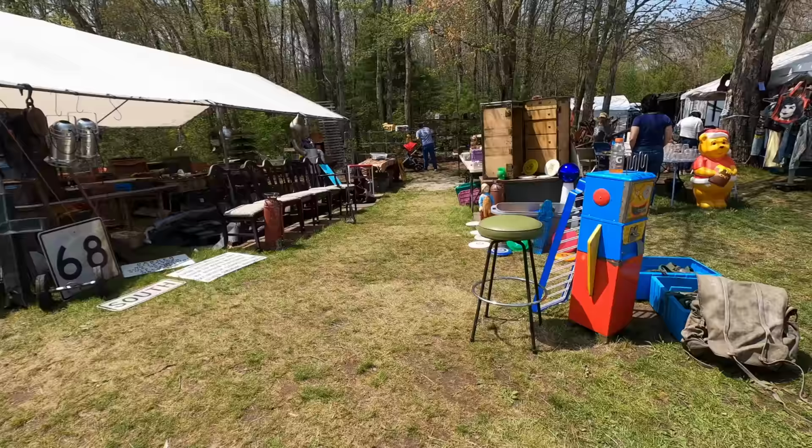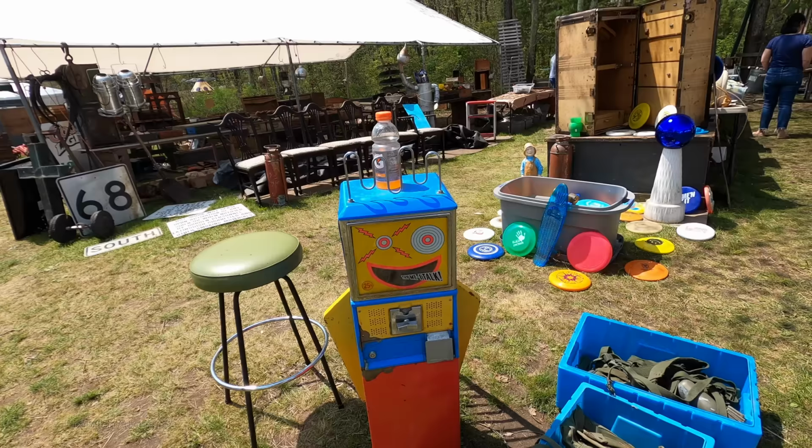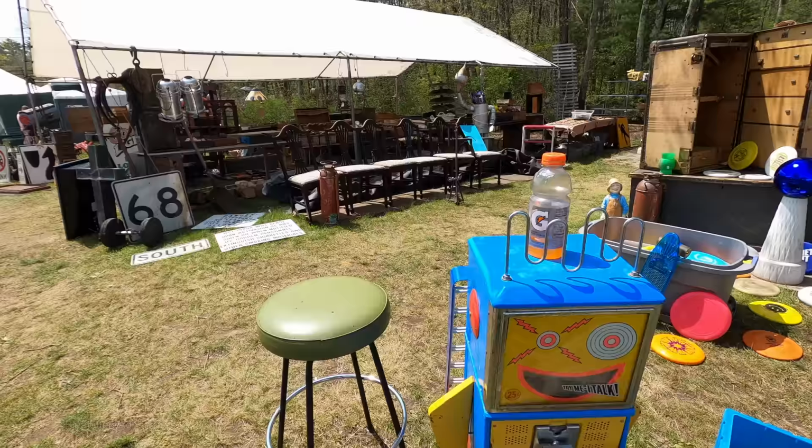Here's a vending machine I've never seen before. This is apparently from 1960. It's Marvin the Talking Robot. And according to the internet, these go for about $200 to $400. What did it dispense? When I first saw it, I just thought it was something new that somebody had painted up, but apparently it was a real thing.